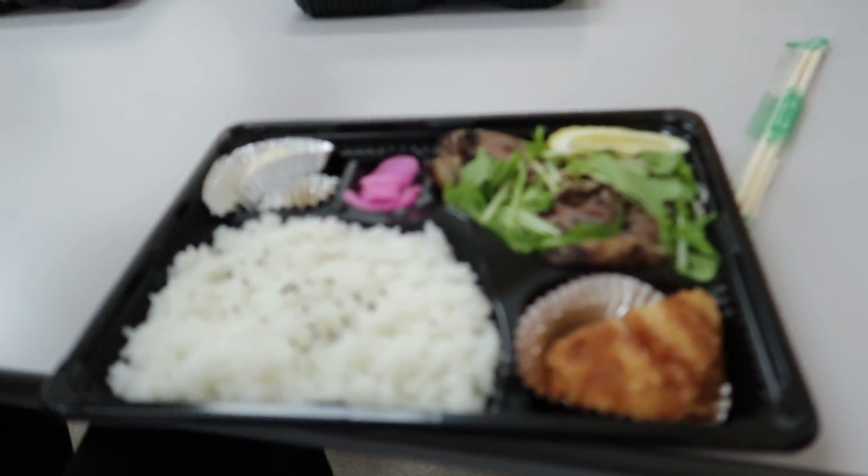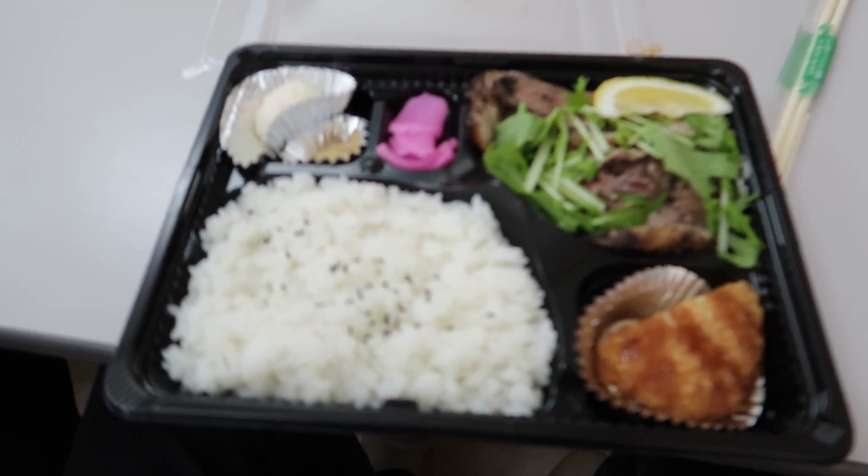It's bento time. Okachan gets these for everyone at every Okajuku Gymkhana. It's gonna be super cool.